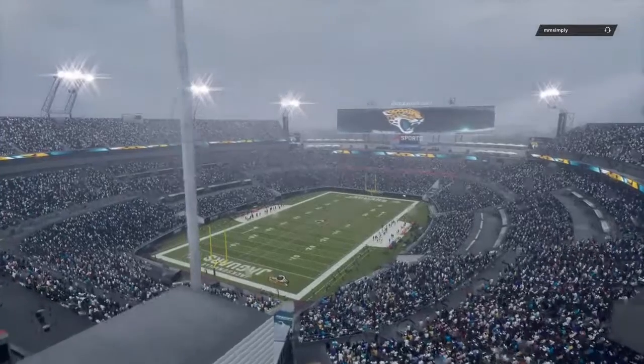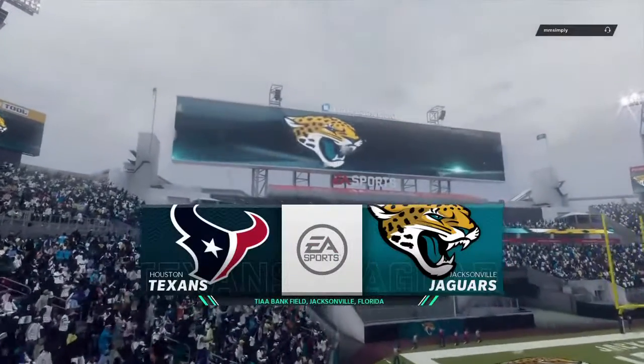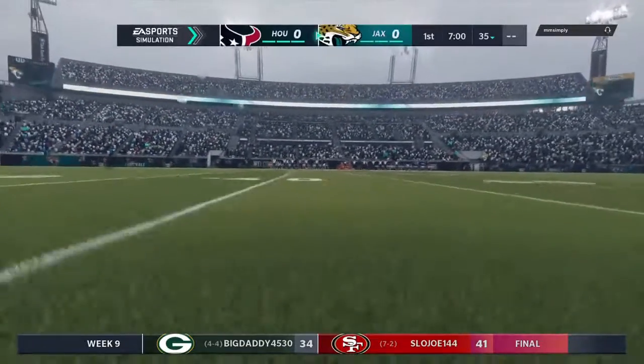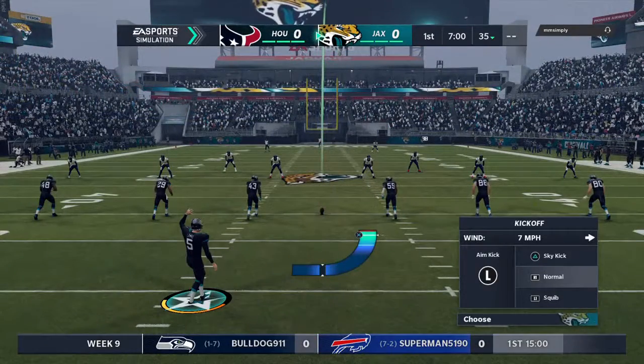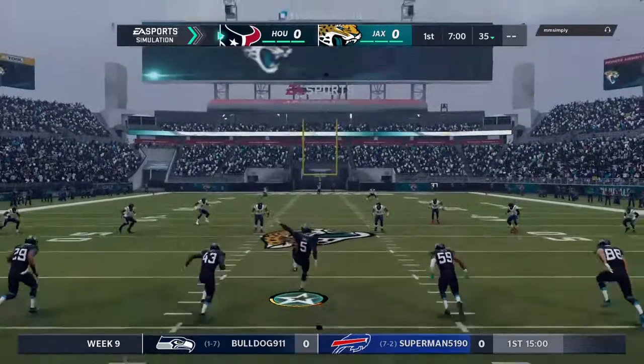EA Sports coverage of the NFL brings us to the Sunshine State and TIAA Bank Field here in Jacksonville. This crowd is excited to see their Jaguars as both teams emerge from their tunnels a moment ago. We are just about ready for football as the Jags get set to match up with the Houston Texans.